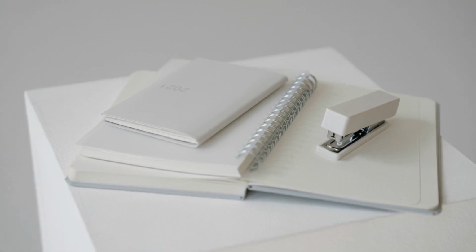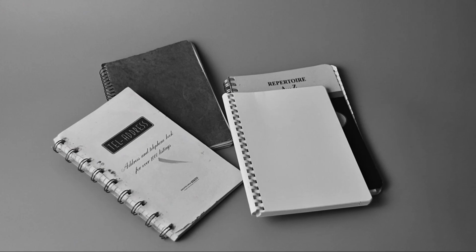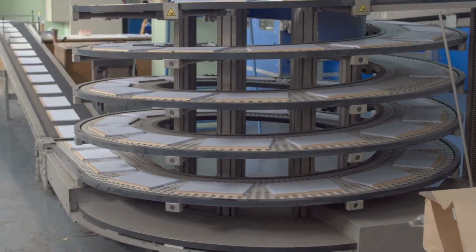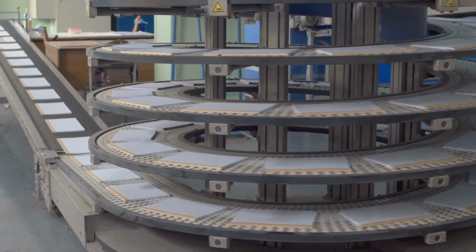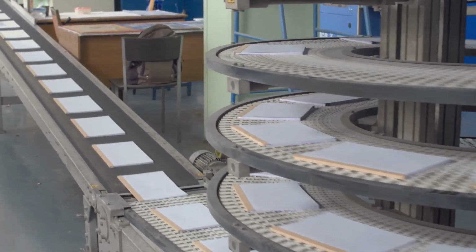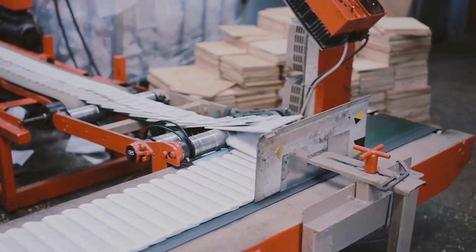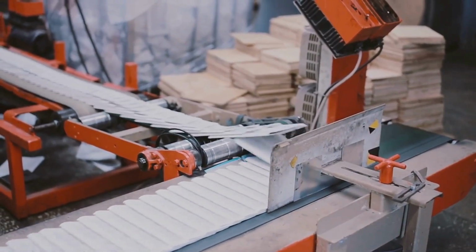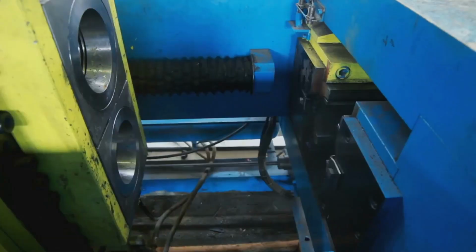The spiral-bound design, in particular, revolutionized the way we perceive notebooks. It offered a level of flexibility and convenience that was unprecedented. You could easily flip pages, tear them out, and even rearrange them if you wished. But these advancements were not just a result of new materials and designs. They were also a byproduct of the rapid industrialization sweeping across the globe. The mechanization of production processes made it possible to produce notebooks on a large scale.